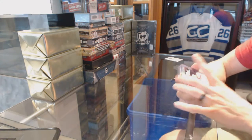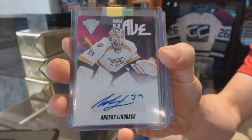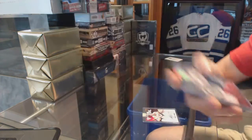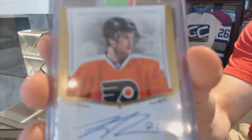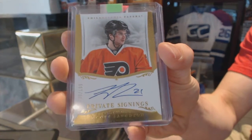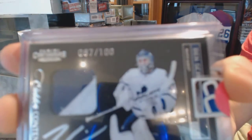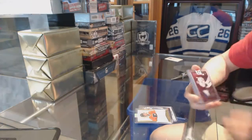All right, we've got an 11-12 Titanium New Wave autograph for the Nashville Predators, Anders Lindback. We've got an 11-12 Limited Base Jersey, numbered to 99 for the Winnipeg Jets, Andrew Ladd. We've got a 13-14 Panini Private Signings, numbered 199 of 199 for the Philadelphia Flyers, Scott Laughton. We've got an 11-12 Contenders Rookie Two Color Patch and Autograph, numbered to 100 for the Toronto Maple Leafs, Ben Scrivens.